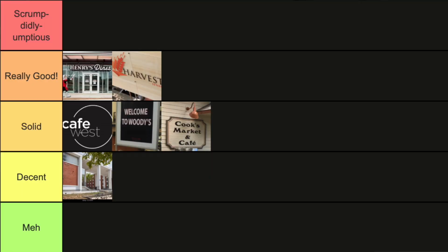But overall, I mean, it's kind of just like Cafe West, but on Cook. It's nice, and the hours are pretty decent. It's open till 11 p.m. if I remember correctly, and it's a solid option. It has seating unlike Cafe West, which is nice. But overall, since they're so similar, I just have to put it in the same tier. So I would say it's very solid. So solid tier.